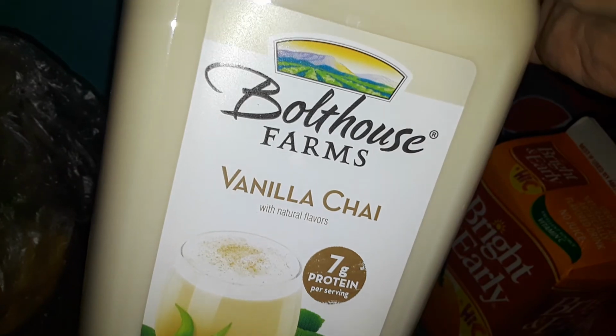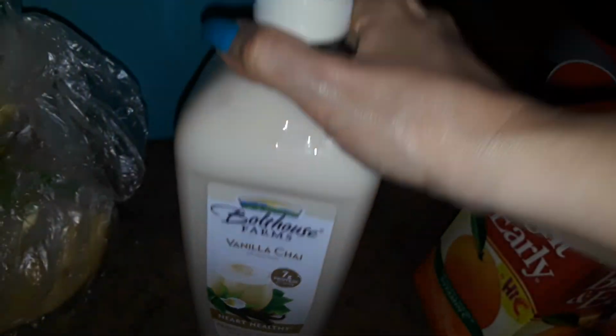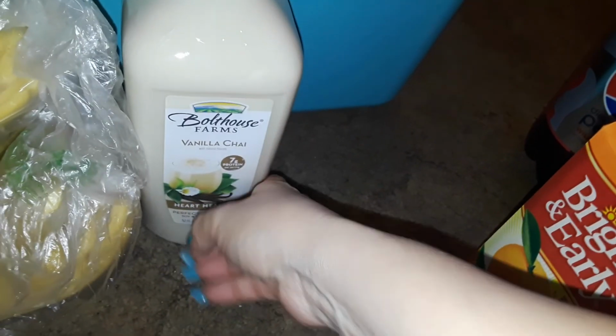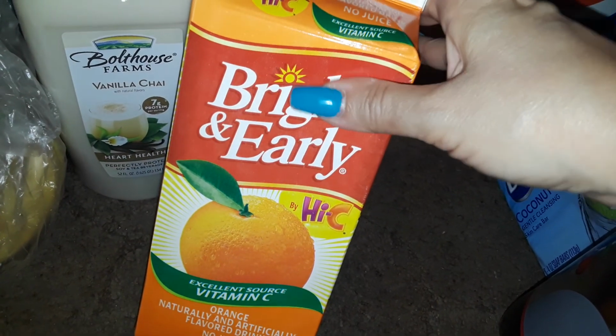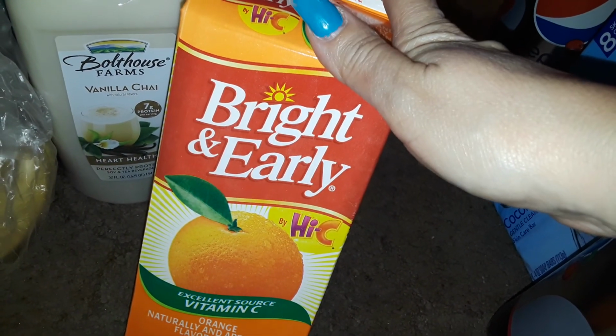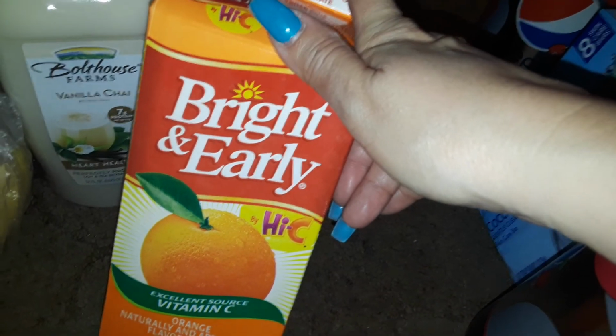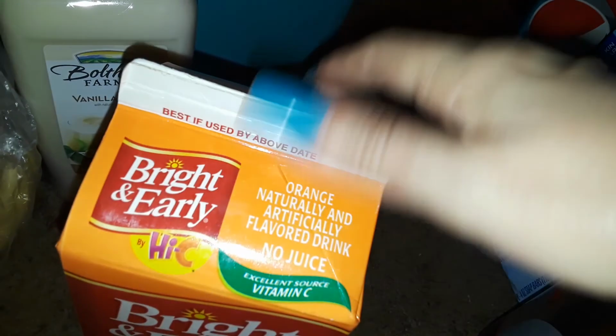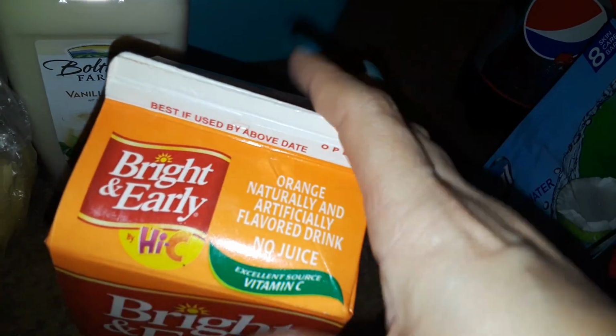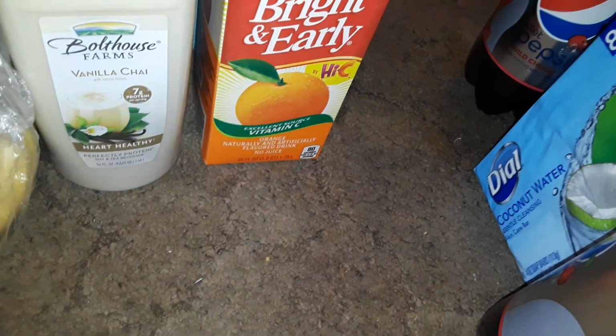Then I picked up this Bold House Farms. I love Bold House Farms. This is the vanilla chai tea. Oh my god, this is great. Love this stuff. So I picked up that one. Then I got two Bright and Early orange drinks. It tastes just like straight cold delicious orange juice, but it's not real orange juice. It says High C right here, so it's more watery, but it's still delicious and cold. It tastes just like orange juice. So I just picked up two of those for right now.